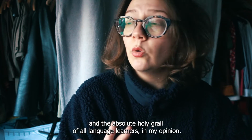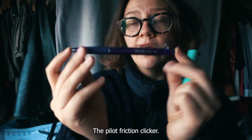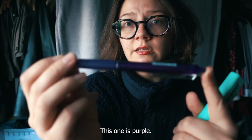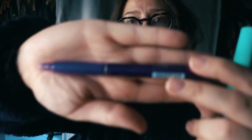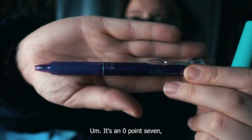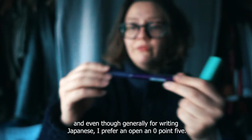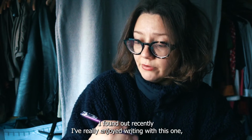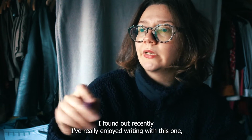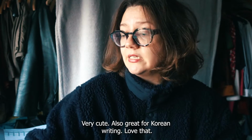And then the absolute holy grail of all language learners, in my opinion, the Pilot Friction Clicker. This one is purple. Honestly, my autofocus is messed up. Hang on. It's a 0.7, and even though generally for writing Japanese I prefer a 0.5, I found that recently I've really enjoyed writing with this one, like getting a little bit more chunky characters. Very cute. Also great for Korean writing.